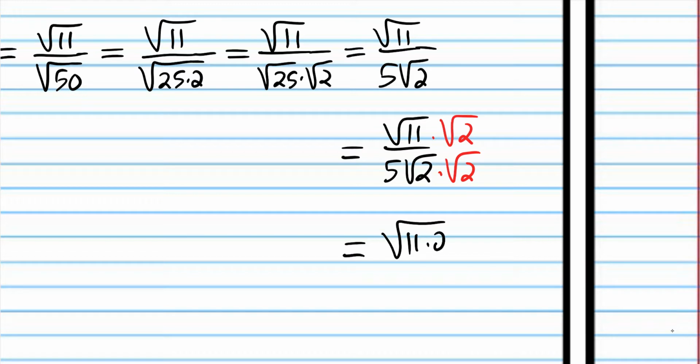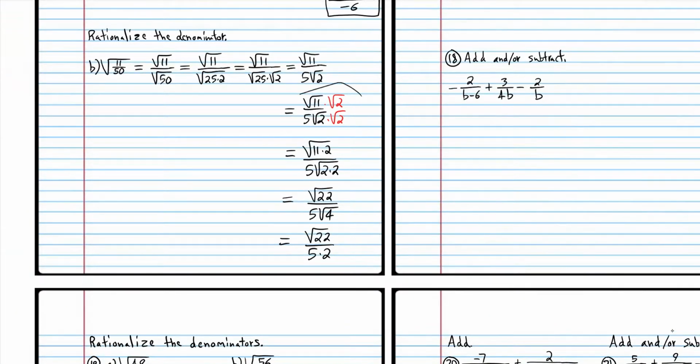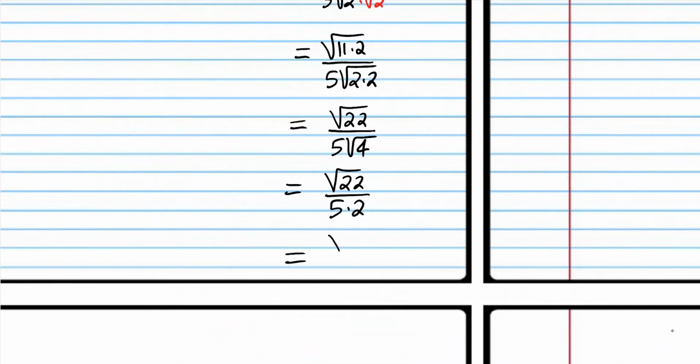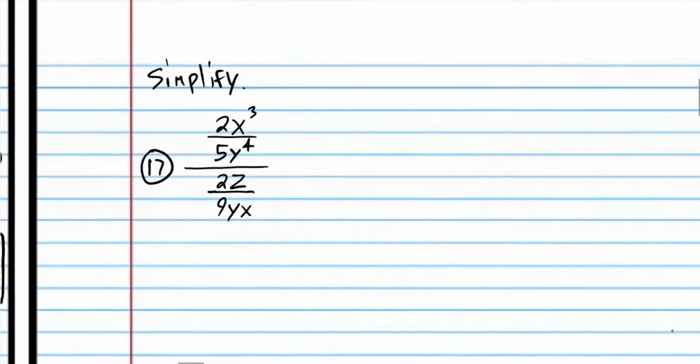So then we end up with root 11 times 2 in the numerator, and root 5 root 2 times 2 in the denominator, and you get root 22, and 5 times root 4. 11 times 2 is 22, 2 times 2 is 4. Then we end up with root 22 over root 4 is 2, right? So I'm going to shrink this a little bit so we have more room. Sorry, my computer's going a little slow here. And we're almost done. We just put those together. We have root 22 over 10, and that's it. So if you got that answer, good job. So some of those root problems are really easy. Others are a little more involved.